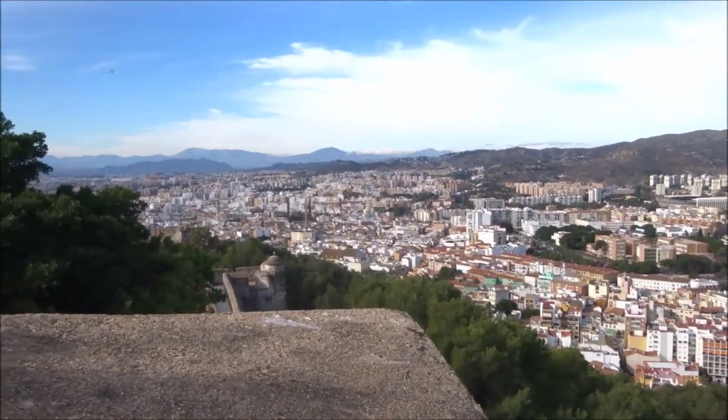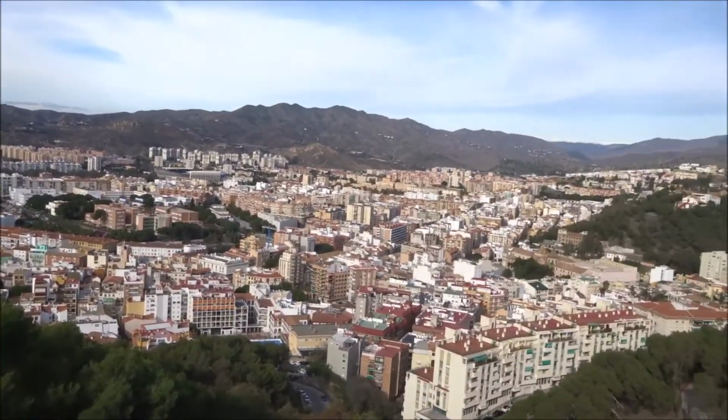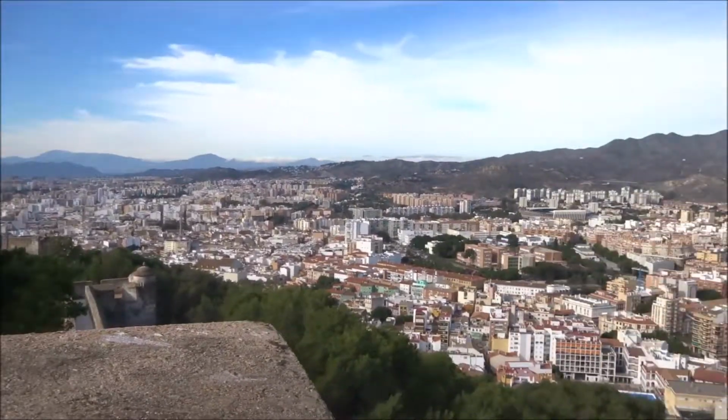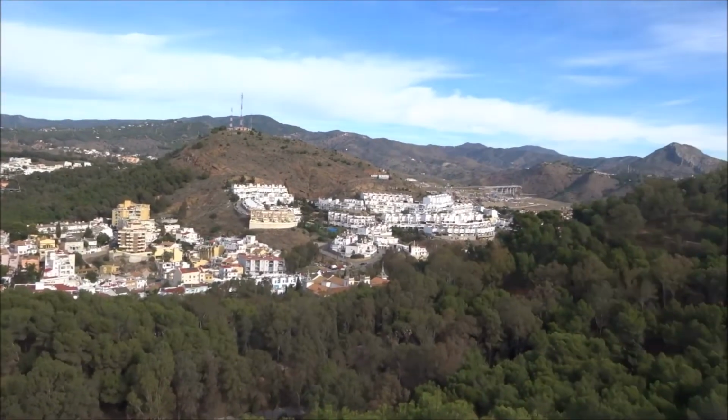This is the view from the top of the castle. There's the city of Malaga. I've got to watch my hat doesn't blow off. There's quite a semi-gale blowing up here.